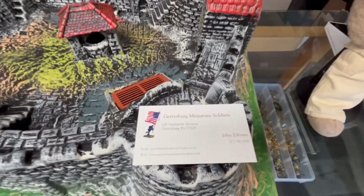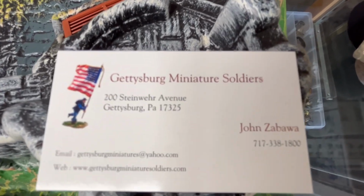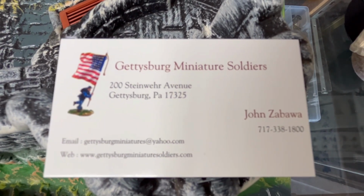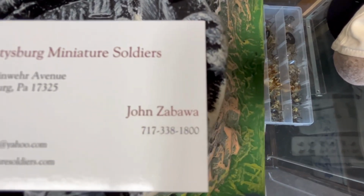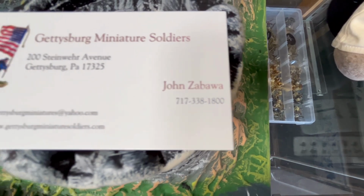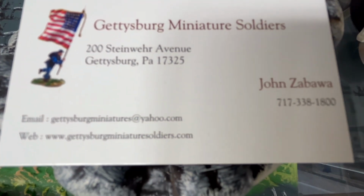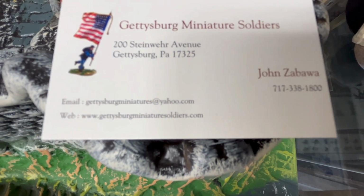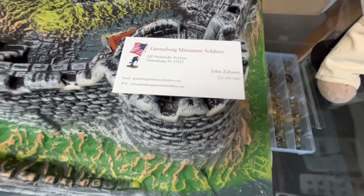But I have to get down here to the Gettysburg Miniatures Soldiers, 200 Steinway Avenue, Gettysburg, PA 17325. Now their phone number is 717-338-1800. And there's the email, gettysburgminiatures@yahoo.com. Gettysburg Miniatures Soldiers with the S, it looks like, yep, .com for the website.